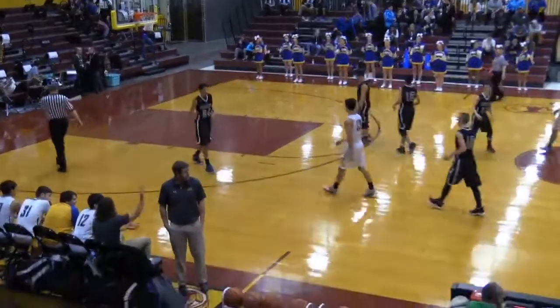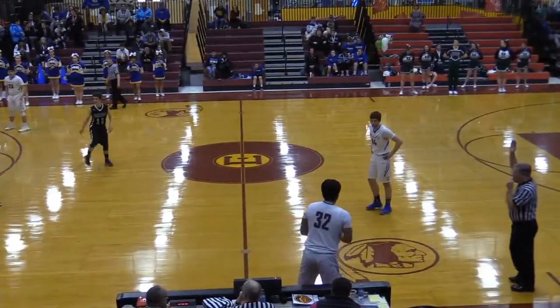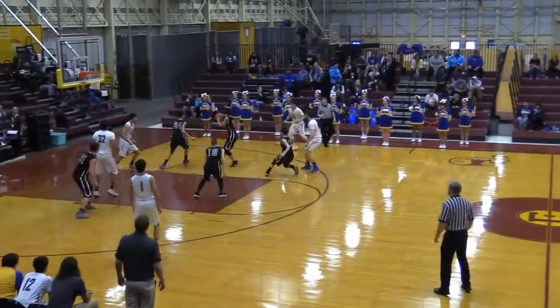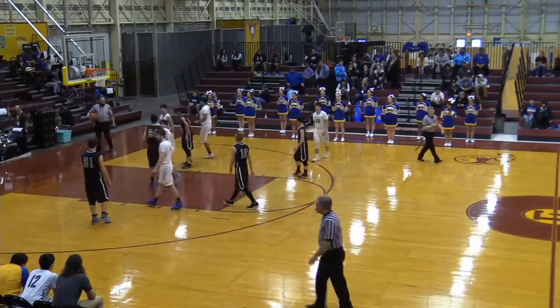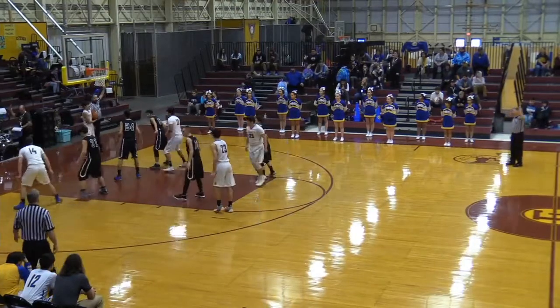Boy, we got 3 quick turnovers on the Chiefs. They only turned the ball over 4 times in the first half. They've got 3 quick ones here to start off, including 2 blocked shots underneath. We call the kick. Lucky break for Metlakatla as that one is about to be turned over again.